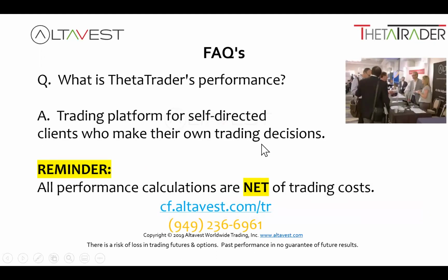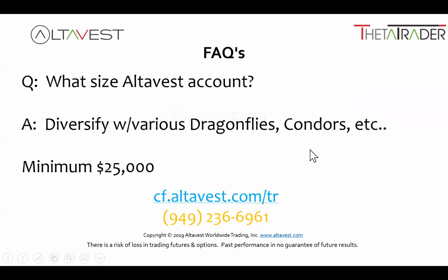And one other comment here about that, it's always net of all trading costs too, everything in Theta Trader. Make sure we don't forget to mention that. Performance of Theta Trader, of course, is different. Everyone uses it differently. And what size of an account? We suggest a minimum of 25,000.